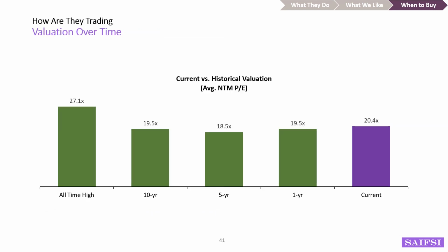Given Eaton's share price resilience during the COVID era and its recent share price run, it's now trading at 20.4 times on a PE basis. That is higher than its 10-year average PE, which supports our view that Eaton is fair valued, if not slightly overvalued, in the current market.